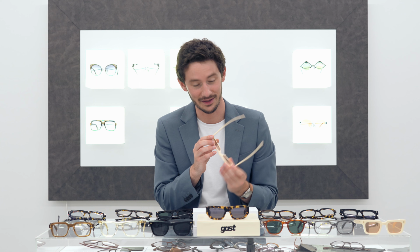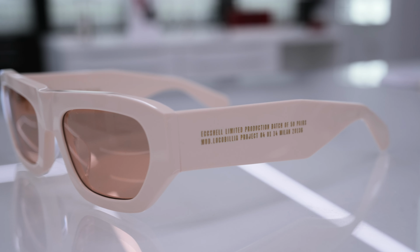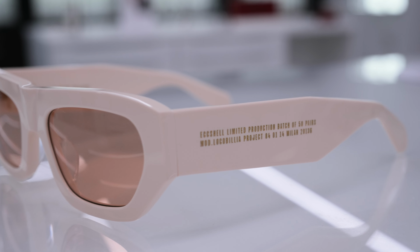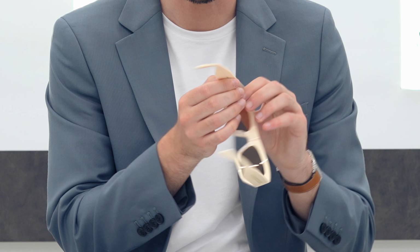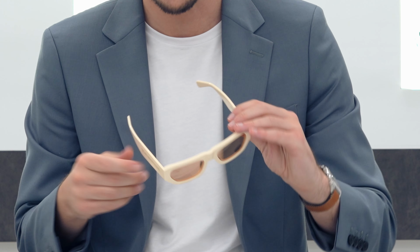It actually has, and I love this, by the way, I wish more of the models had this, writing on the side of the arm that says what that frame is and the fact that it's a batch of 50. So there's only 50 of these frames in the world. A really cool limited edition style. Again, one that I'm kind of tempted with, but I'm not sure if I can pull it off. Let me know in the comments.